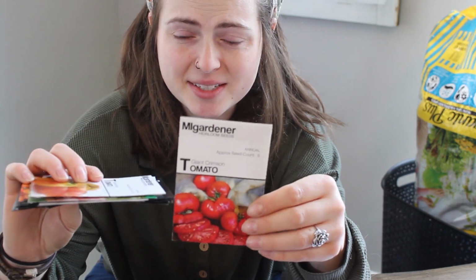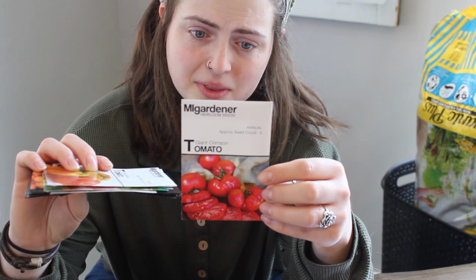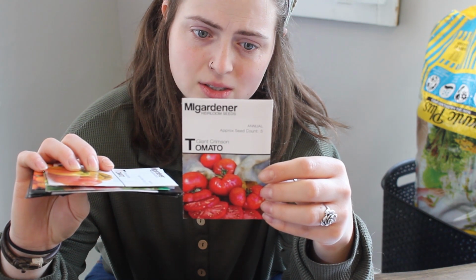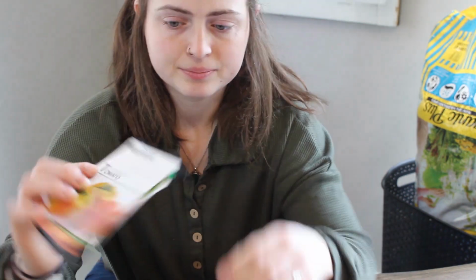Then we have the crimson or giant crimson tomato. This is also an indeterminate. It says it is a bit of a beefsteak variety with the meatiness, but also the juiciness of a slicer. And this is also an indeterminate variety.